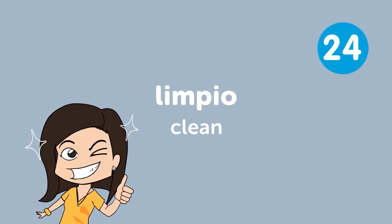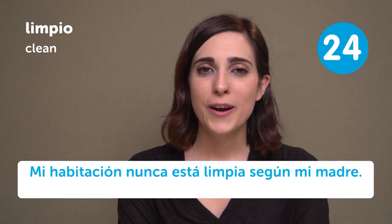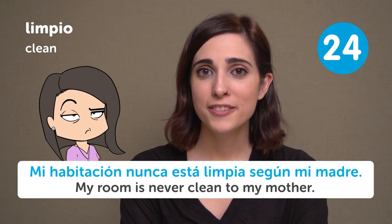Limpio, clean. The next one is limpio, which means clean. Mi habitación nunca está limpia, según mi madre. My room is never clean to my mother.